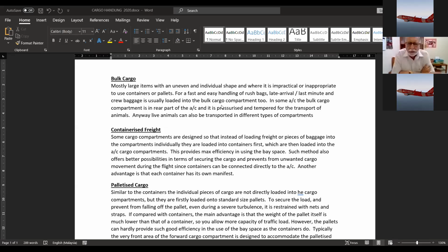So they're just sidelined. So we have bulk cargo and then we have containerized freight. We'll just go through the explanation here. Some cargo compartments are designed so that instead of loading freight, that means luggage, or pieces of baggage into compartments individually, underline that individually, they are loaded in containers first, which are then loaded into aircraft cargo compartment. So we saw that there are containers, suitcases and baggages and all, they are loaded in containers.